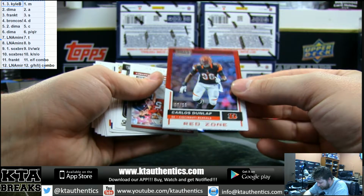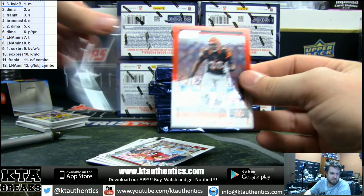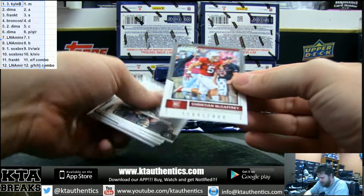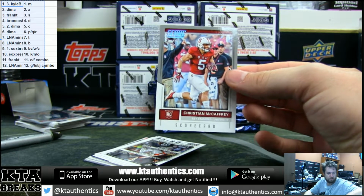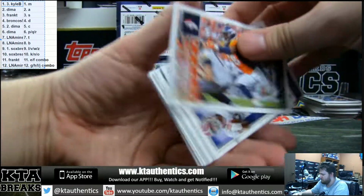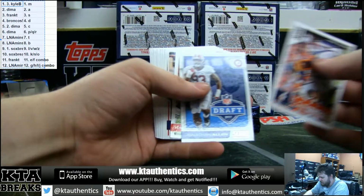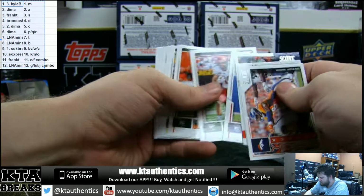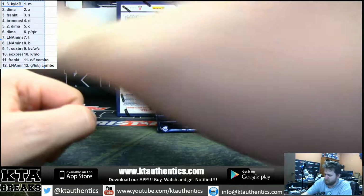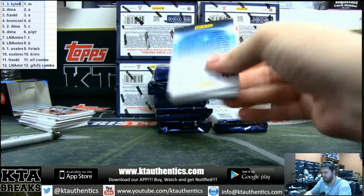Right, we got Carlos Dunlop for C. 7 of 20. Who has C? Dima. 7 of 20, Carlos Dunlop, and Christian McCaffrey, gray border, also for C. We got Sack Attack, Von Miller, Jonathan Allen, Tom Brady, standout numbers, and a ton of rookies. Come on, Big Otto.